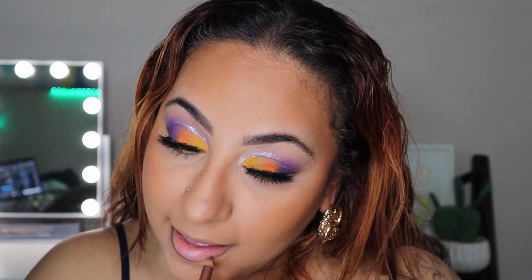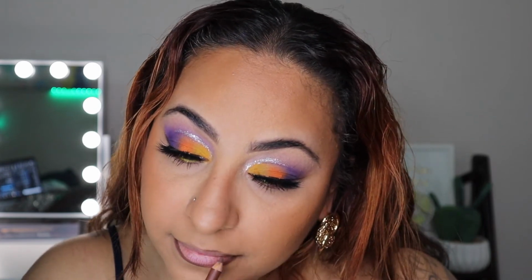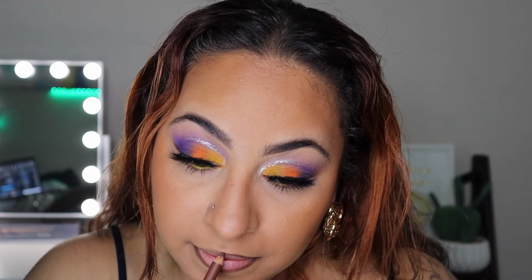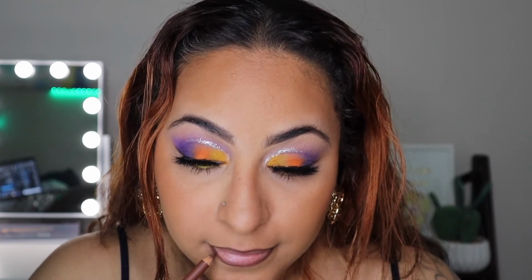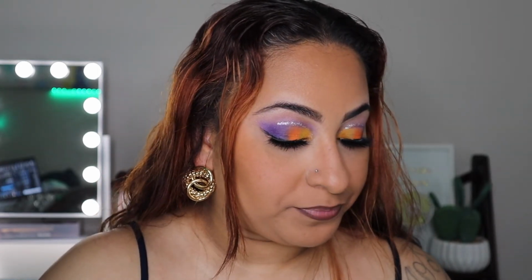For lip liner, we went in with the Melt Cosmetics lip liner in the shade Caffeine. I honestly really do like this lip liner. I prefer more of a brown lip liner. I do not like to use anything lighter. I just feel like it doesn't look right on me.